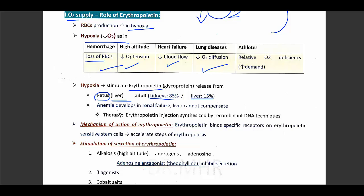Also anemia develops in renal failure, and the liver cannot compensate. In renal failure patients, the kidneys cannot produce erythropoietin, so there is anemia in the blood. Anemia means there are low RBCs. Also if we remove a kidney, it will produce anemia. The therapy for renal failure is erythropoietin made in vitro, meaning outside the body. Erythropoietin injections are made by recombinant DNA technique. Just information.